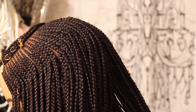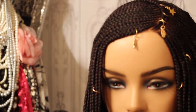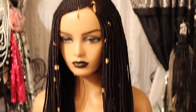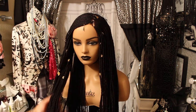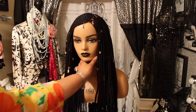The only alteration I have done to this wig is I changed the elastic. There was nothing really wrong with her elastic, but I decided to try the elastic that I have, so I sewed it in place, because mine is adjustable. So yeah, there she is, honey, in all her glory.